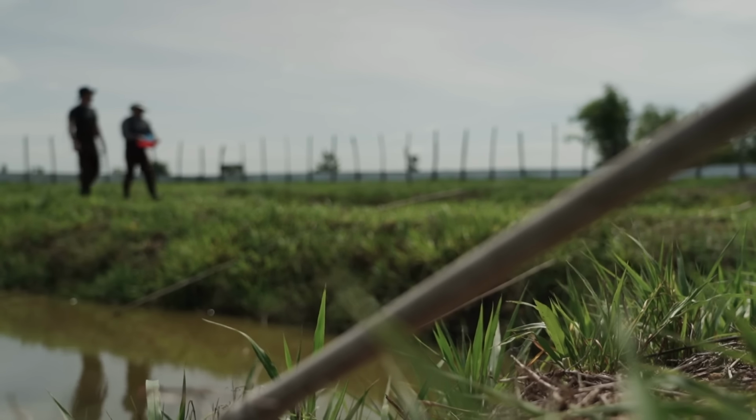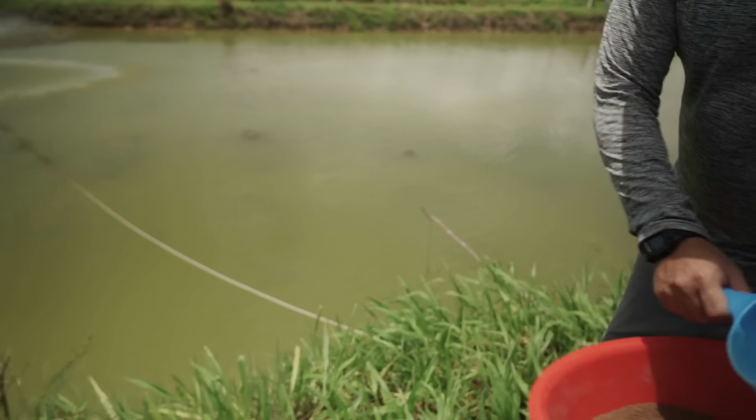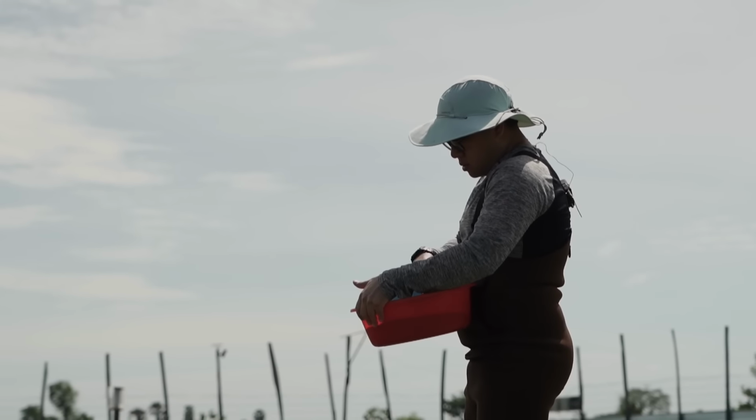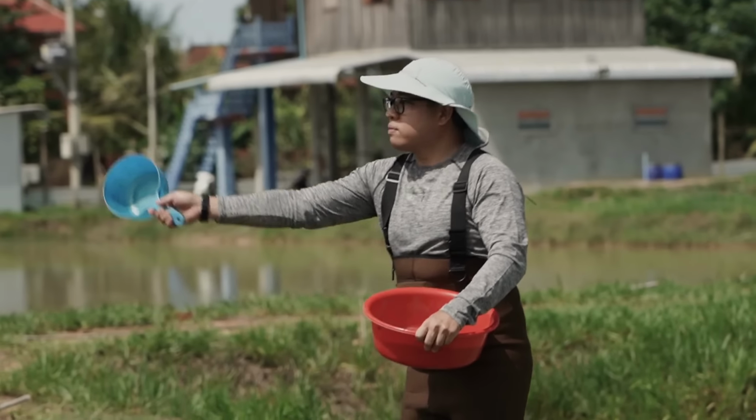My next chore is to feed the crawfish. Crawfish are fed about 2 to 4 times a day. All right, eat up. But I soon find out that in this high-tech farm, even crawfish feed required 3 years of trial and development. Okay, good.